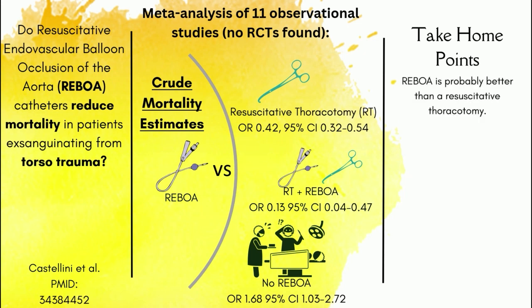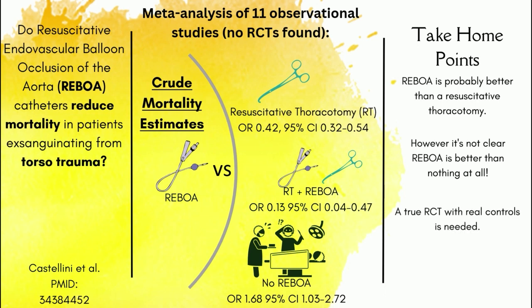Well, you need a randomized control trial, and that's really difficult to achieve in this patient population as these are really critically ill patients. But REBOA may be better than resuscitative thoracotomy in patients that are peri-arrest, hypotensive, a little shocky, but not expired. However, it's not clear if REBOA is better than anything at all. And what we really need is a randomized controlled trial to really assess this and see what patients can truly benefit from this procedure.